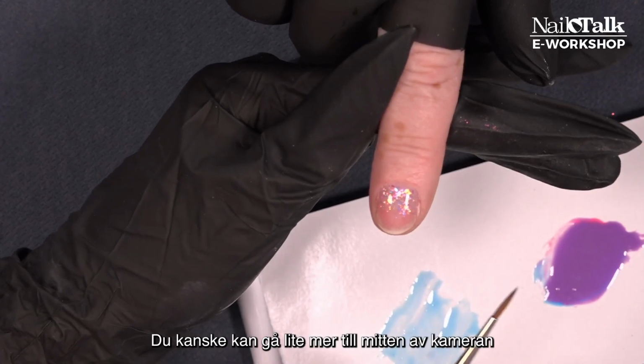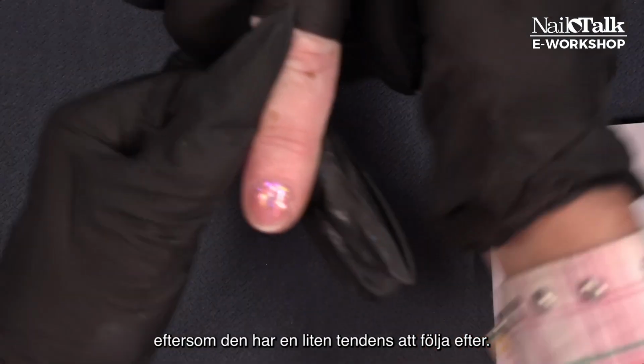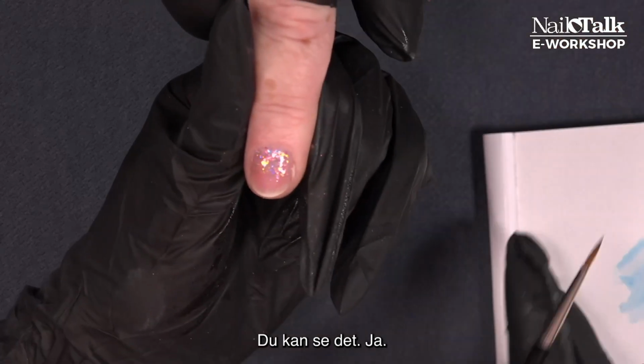Perhaps you can go a little bit more to the center of the camera, because it has a little tendency to be off-focus. Blurry, I can see it, yeah.